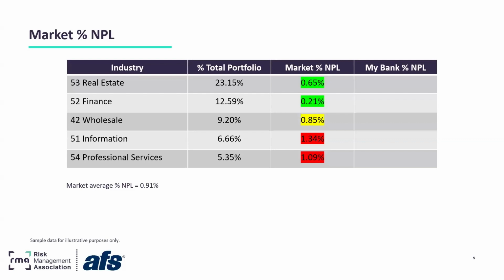And then at the opposite end, 51 and 54. So 51 NPL non-performing is 1.34, way above the market average. So we colored that red, and the same with professional services. What they took from this is that of their 5 top industries, they had 2 of them that were in pretty good shape, 1 that was about average, and 2 that were, from an industry standpoint, not too good, or had high NPLs.